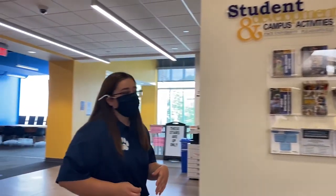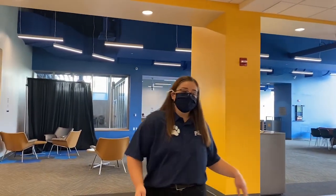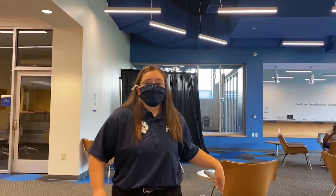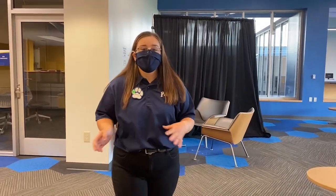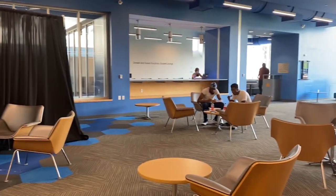If an interest of yours isn't currently being represented, you, 5 friends, and a faculty advisor can get together and start your own club, which is great because you can personalize your PACE experience to you and leave your footprint on the university. Next, we have our Boudreaux Lounge. There's some different seating and lounge areas in here. This is great for commuters if they want to hang out in between their classes, or if you just want to grab a bite to eat and study up here, that's perfectly fine as well.